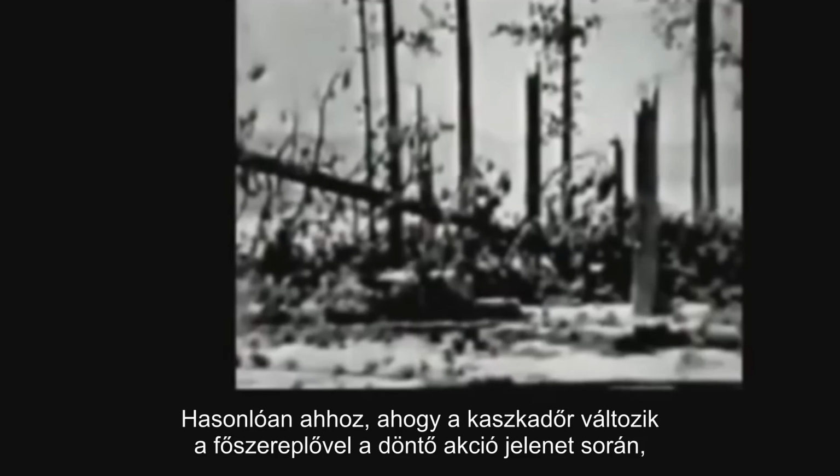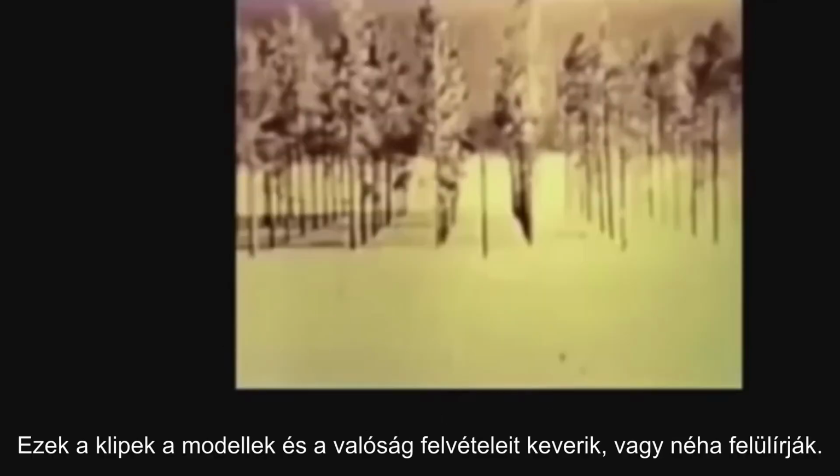After the flimsy model trees are blown to one side, the film quickly cuts to clips of actual trees in some other location. Similar to how a stunt double changes with the main actor during the crucial action scene, these clips intersperse or sometimes superimpose footage of models with reality.